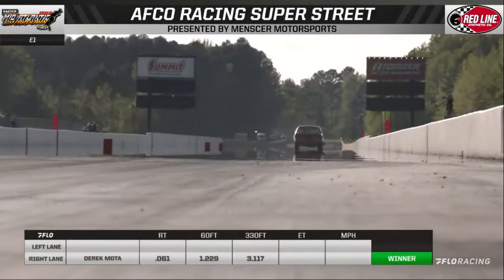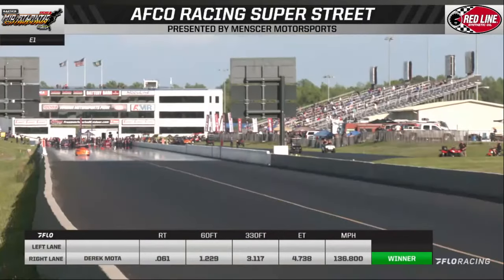Mota picks up the front tire. Sachet's out there. Off the gas. Coasted through at a 473. Wow.